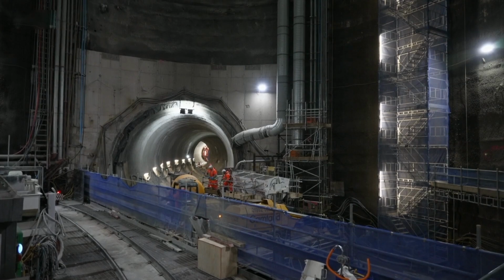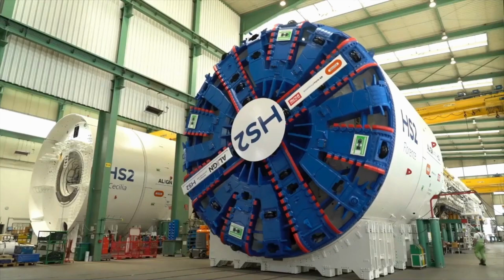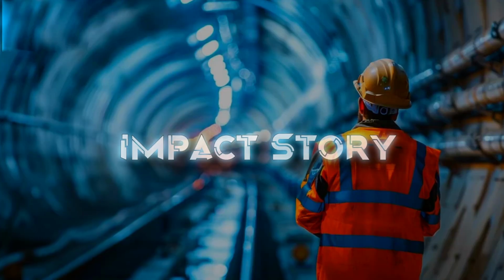see. It's easy to see the ground beneath your feet as the end, but it's not. Even beneath the ground, massive tunnels can drill spaces for living and working. But what are these machines? Keep on watching to find out.